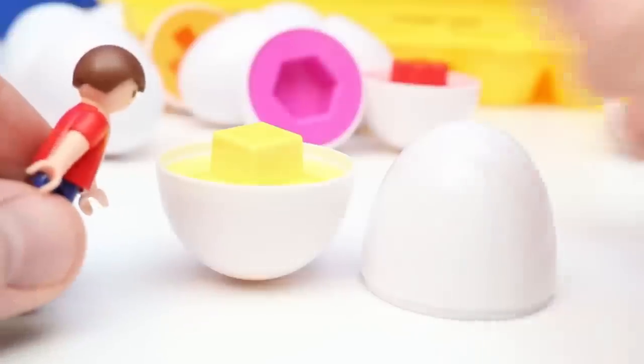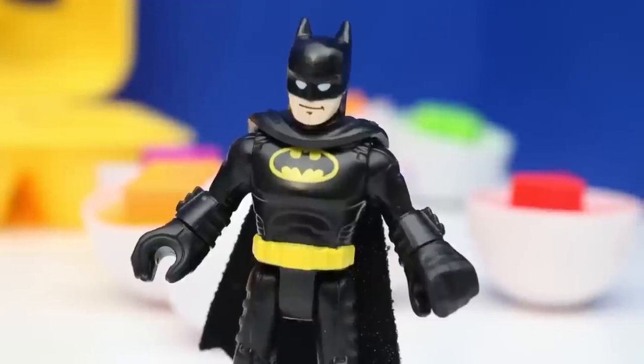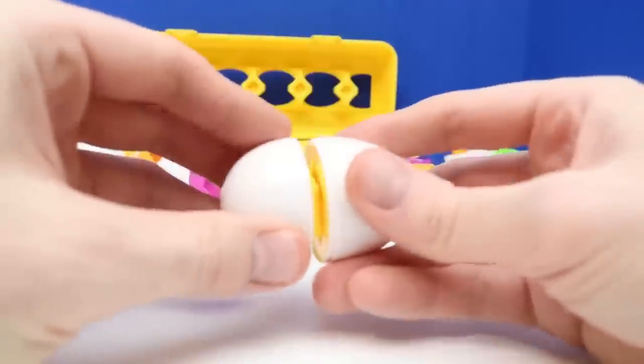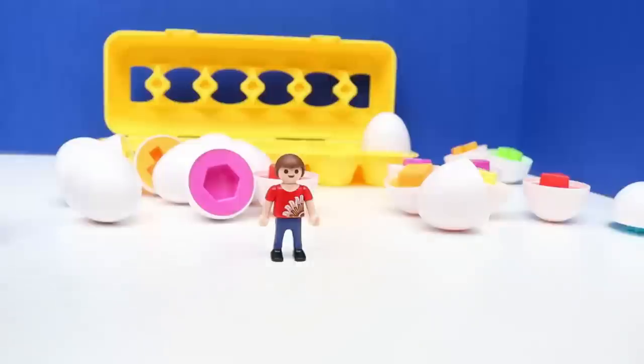Oh no, this is a new color. I don't know this color. That's the color yellow, just like my bat belt. Thanks, Batman. Yellow. Hooray, it works. And let's put all of our eggs back in the container.